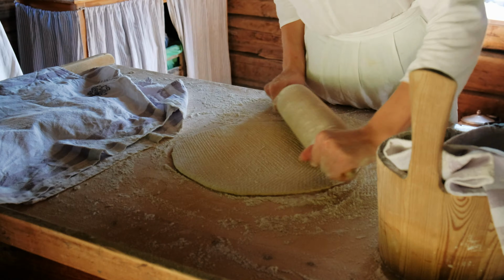In one of the buildings there is a cooking demonstration where they make this Norwegian bread called lefse. It's a 17th century recipe, and even the most rich farmers would only eat this twice a year because it had a very expensive ingredient, which was sugar. So let's try it.